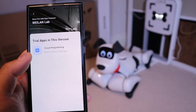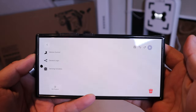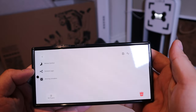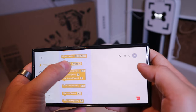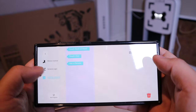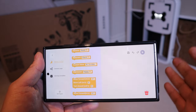So on the Wayland Lab, if you click on it, you'll be able to do visual programming. In other words, if you're a student of coding, you'll be able to actually do motion control, general logic, and sensing variable as well. So if I actually were to click on that, you'll be able to see all this coding here, and also all these as well. You know all the rules, just link it up, and you'll be able to customize the Baby Alpha robot. So that's very cool indeed.